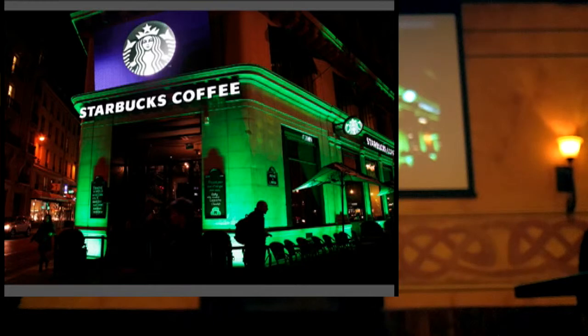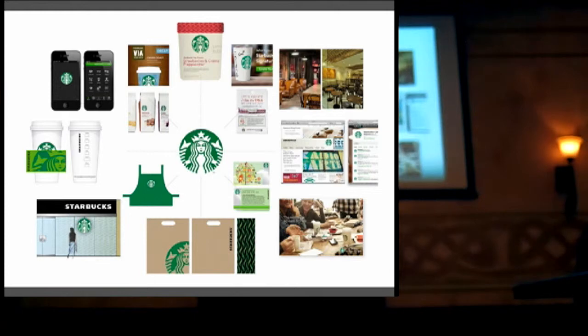Their brand experience is consistent at every single touch point, whether it's at a retail location anywhere in the world, their mobile app, their website, their ads, grocery stores. The brand experience is seamless. So consulting with a visual designer will ensure that your UX design fits within that brand experience.